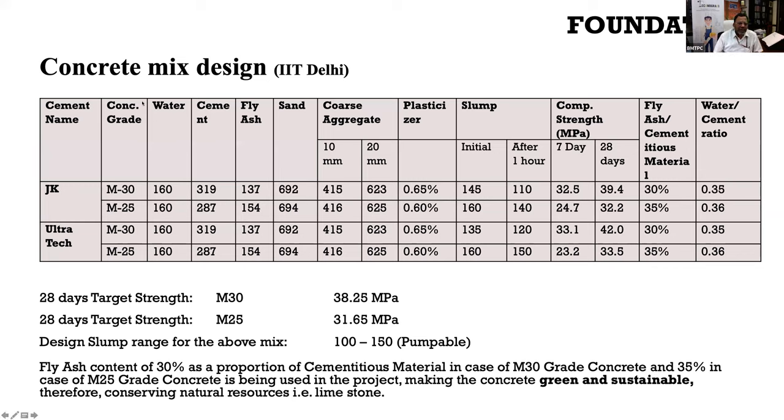Also, target strength, as I told you, as against 30 and 25, we get a target strength of 38 and 31 Newton per mm square or megapascal, which is a notch higher than the target strength of 30. So, using less material, you are getting better performance. That is the advantage of doing mix design.